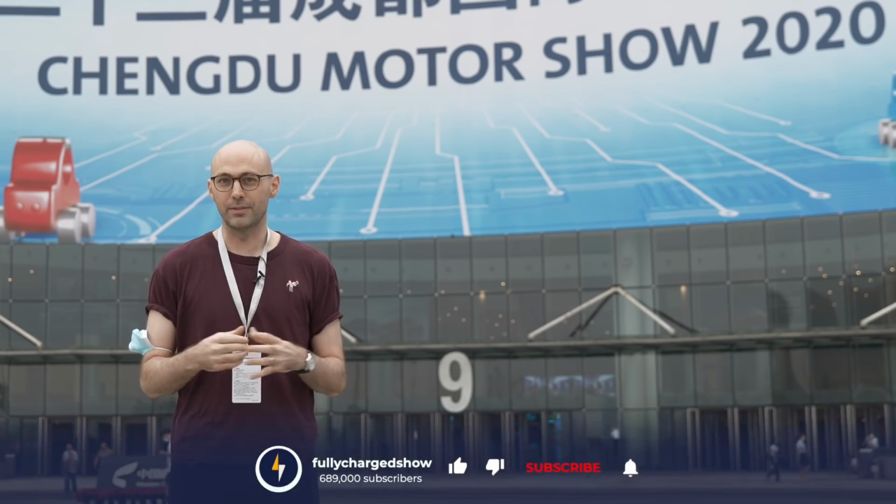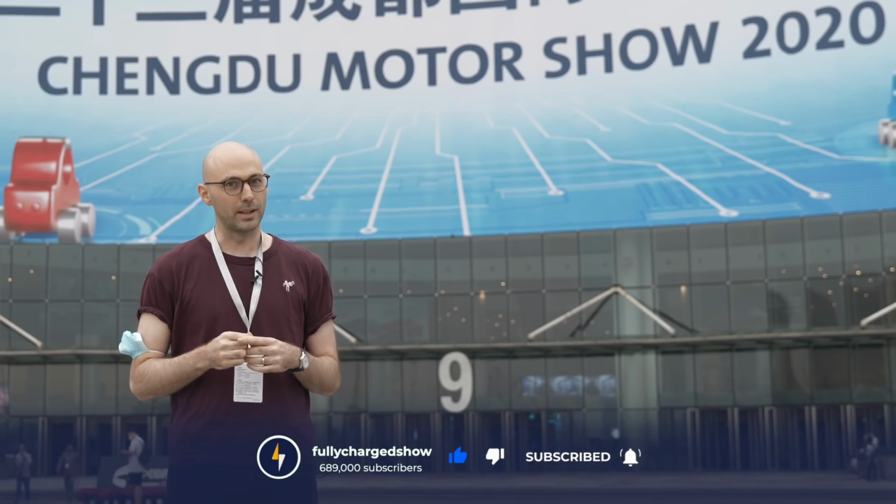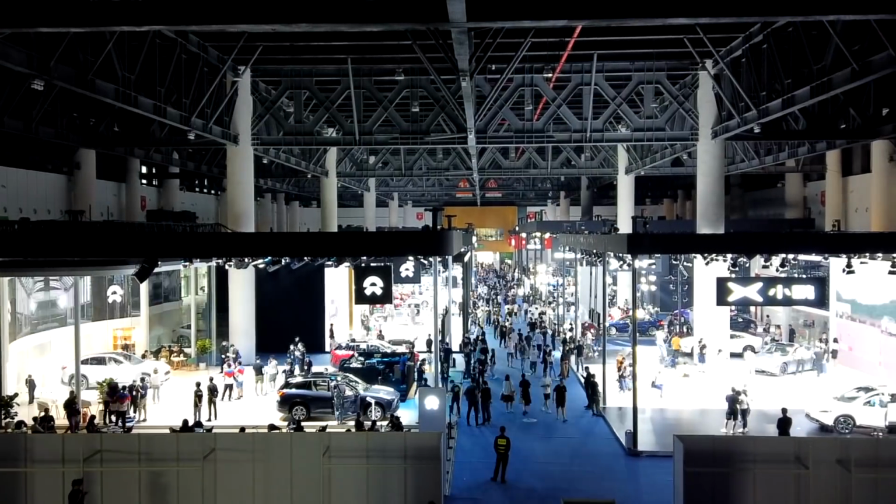Thank you to Robert in the studio and welcome to Chengdu in China. We are here for the 2020 Chengdu Motor Show and there are over 80 exhibitors here today. So we're going to take a look around, look at some of the new EV brands, some of the brands we've not heard of before, and see what some of the legacy automakers have brought to this show. So enough waffle, join me as we go inside and have a look around.